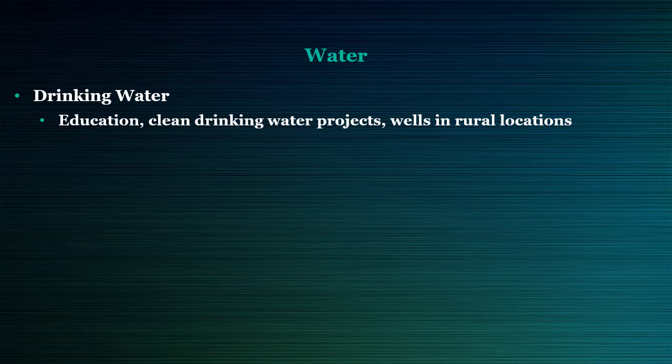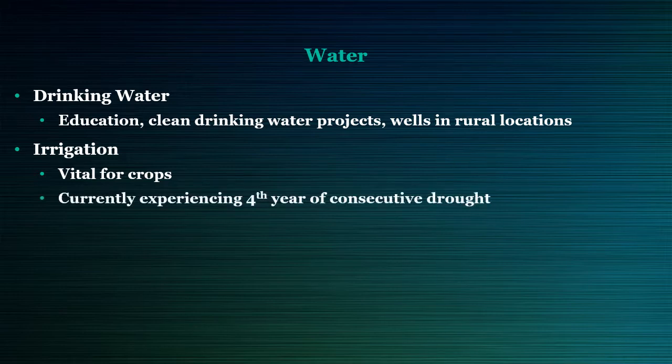We help provide drinking water through education, clean drinking water projects, and wells in rural locations. We are also able to provide irrigation, which is vital for crops and helps during times of drought, because these wells go deeper than, say, the surface water that runs across. So we are able to tap into the water table and bring up this water for these rural communities. And these wells are being drilled every day, all the time in Haiti.